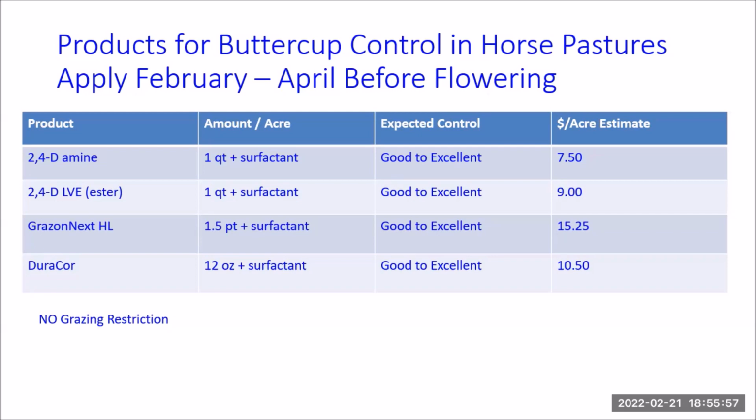Grazon Next is another one, 1.5 pints. Now the rate range on these is much more than these ones. One thing, when I give talks, I don't like to give rate ranges. I give you what I think is the best rate based on data and my experience over the last many years of spraying pastures. 1.5 pints with surfactant, excellent control, about $15. Duracor is a fairly new product, and I'll show you the difference between these two. They have the same active ingredient, and again, excellent control. So why would anybody want to use these compared to those, because of doubling in the price?